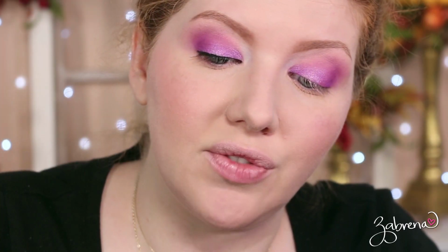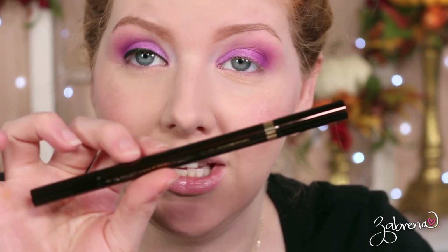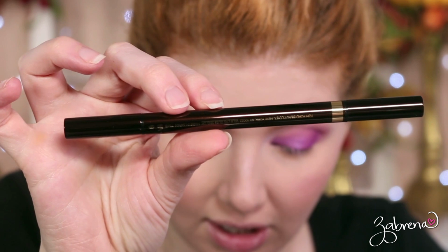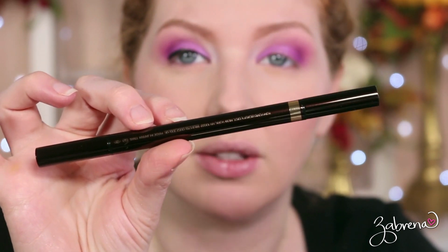Next eyeliner I have to test for you is from Tom Ford. This is their eye defining pen in the shade Deep. And this is huge. Look how enormous this pencil is. How much do you get? You get 0.03 fluid ounces in here.